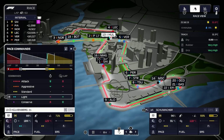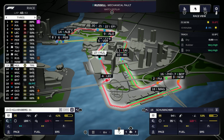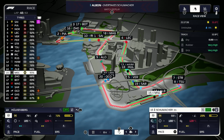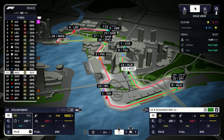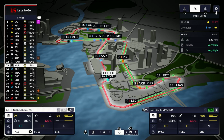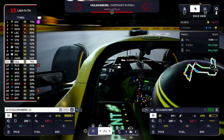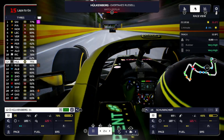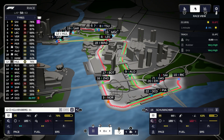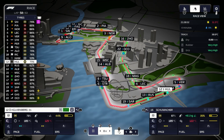With Hülkenberg, we're looking after the tyres. Those two guys are absolutely pushing it. And I think they're going to struggle to make it to the end of the race. Verstappen makes a move. Hülkenberg takes advantage of George Russell being slow there. And of course, George Russell has a mechanical fault. So that could be the end of that battle for Russell.